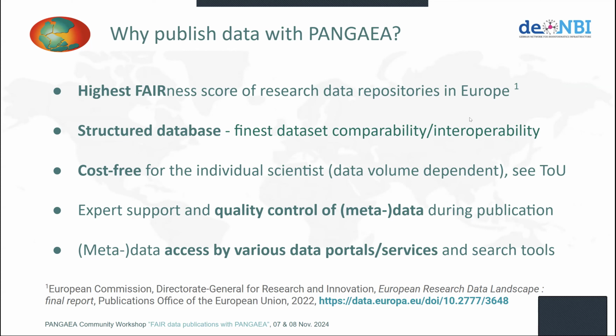And also, we offer expert support and quality control of the metadata during the publication process. So we have really dedicated experts for all the different areas that we cover that get assigned with your data publication and that will help you in the publication process and guide you and work on your data until you get your DOI. Also, we make the metadata accessible to various portals, services, and also by different search tools, which in the end leads to a very wide dissemination and visibility of your publication.